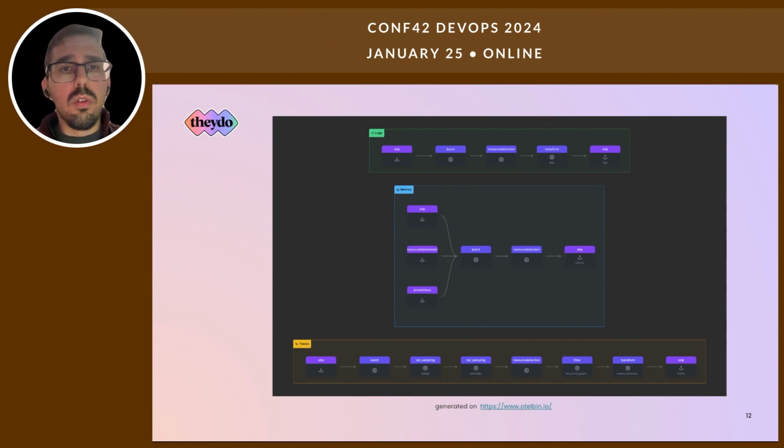Regarding the collector configuration, you will have to do that configuration in a YAML file. And here we can see a visual representation of that configuration for logs, metrics, and traces. The image was generated on hotelbean.io, which is also a really great tool to visualize your configuration for the OpenTelemetry collector.